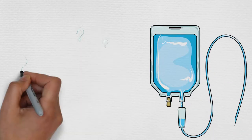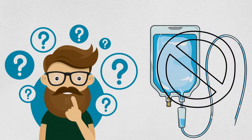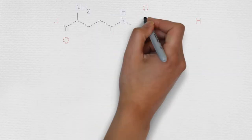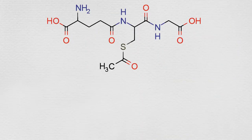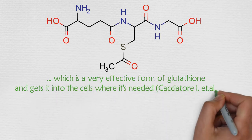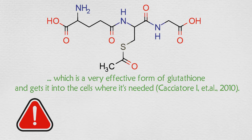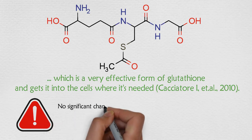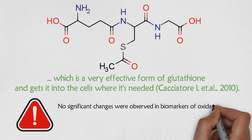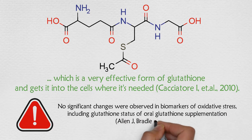Does this mean that you have to go and have infusions all the time? No, it's not that complicated anymore. You can supplement with S-acetyl glutathione, which is a very effective form of glutathione and gets it into the cells where it's needed. Don't make the mistake of supplementing with reduced glutathione, which is the most common form on the market. No significant changes were observed in biomarkers of oxidative stress, including glutathione status, with oral glutathione supplementation.